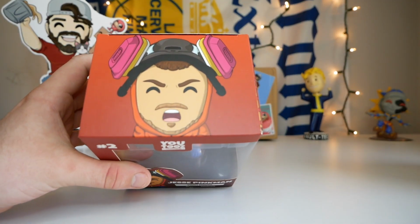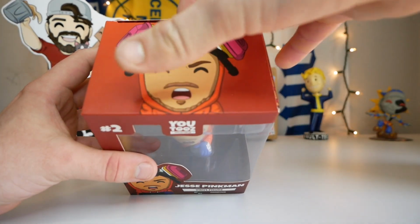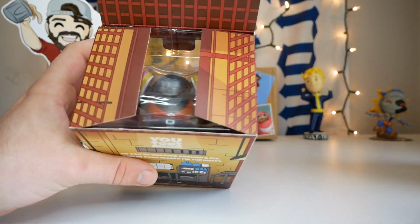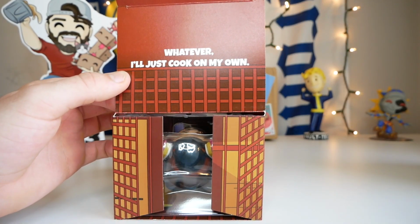And on the top of the box here, of course, we have another picture of the concept right there with that orangey maroon background. And let's open this thing up and let's check out the message on the inside of the tab. And look at that. This isn't even folded at all. I've never opened this thing up and I've never checked this figure out. And it looks like it says, "Whatever, I'll just cook on my own."